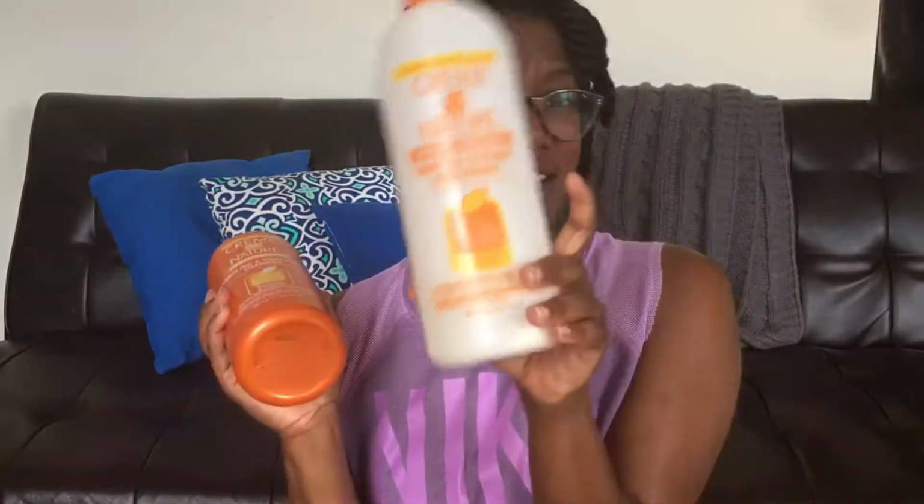And this is great because so many times one of the things that stopped me from transitioning and going natural was because the products are so expensive. You get literally this much for $14, $15, $30 in some cases, and it was just too much. So this, I think this can be $10.99.